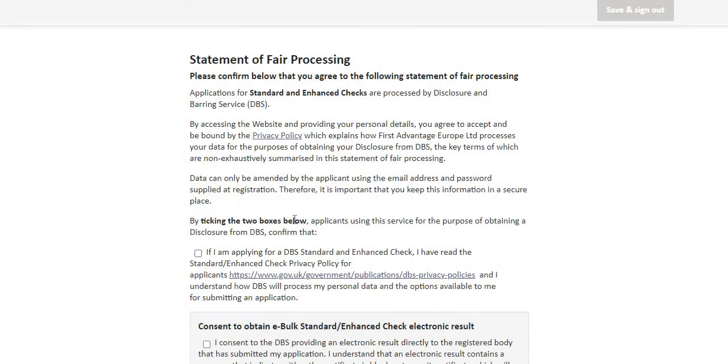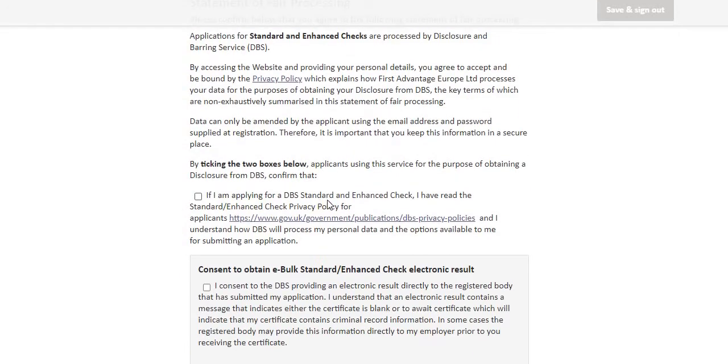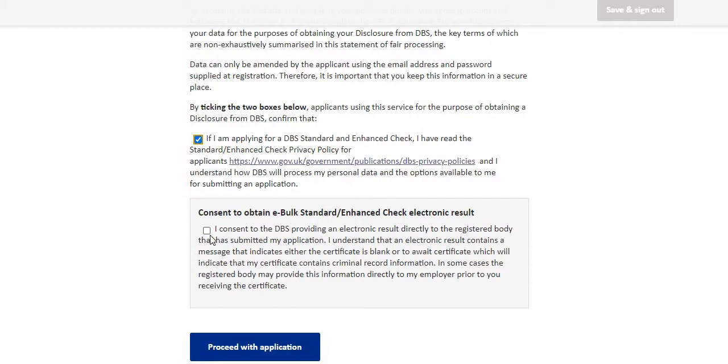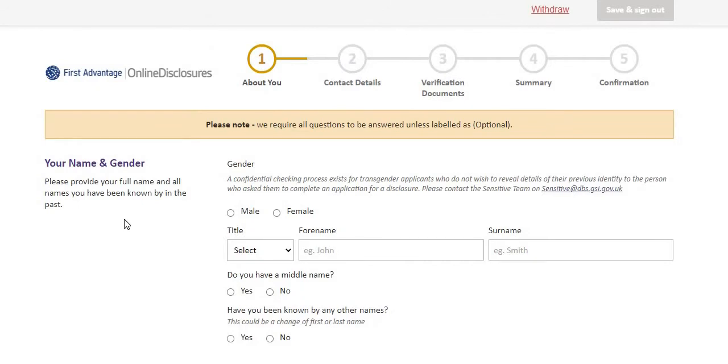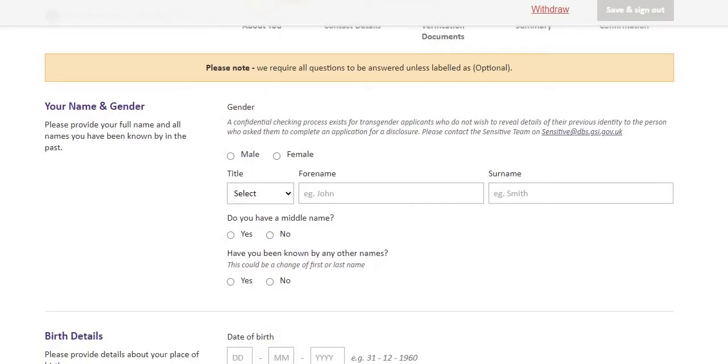So you're gonna read this one. If you apply for DBS standard or enhanced check, I have read the standard enhanced check privacy policy. You're gonna just tick it and proceed with the application. Okay, then you're gonna put your details over here.